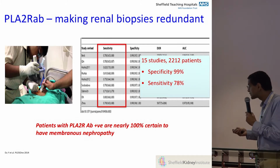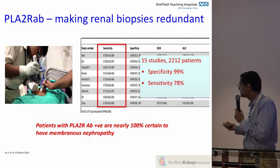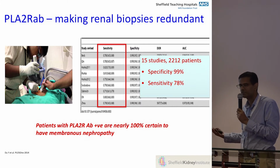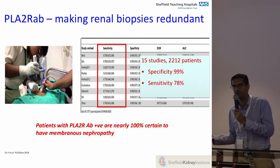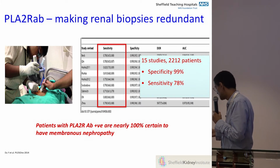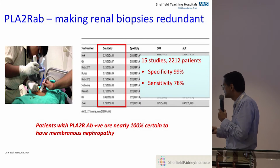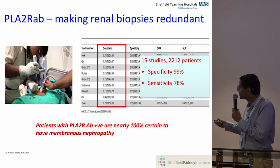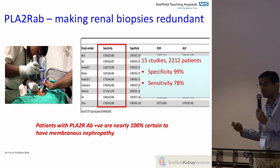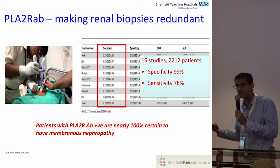If you do a meta-analysis, you can show that this is an incredibly specific test. If you have the antibody, you basically have membranous nephropathy. So it brings into question whether you should be biopsying these people, because this is a pretty cheap test. In our lab it would cost £25, whereas a biopsy would be somewhere between £500 and £1,000.